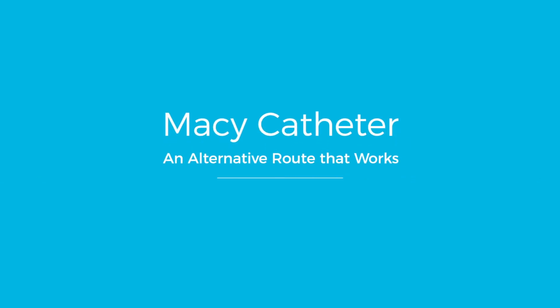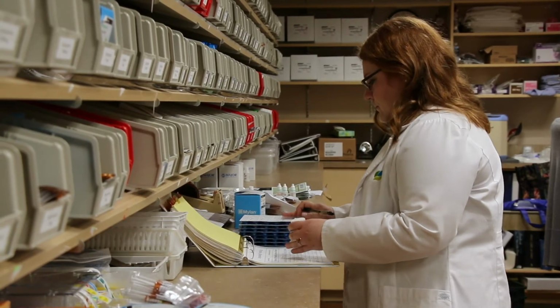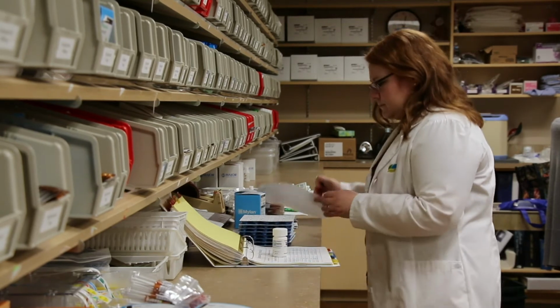One of the big things that we've been facing recently are the national drug shortages, especially of all the injectable opioids. So when we were faced with that challenge, one of the routes that came up was using the rectal route. And of course, anytime you talk about the rectal route, there's an understandable reluctance to want to use it.